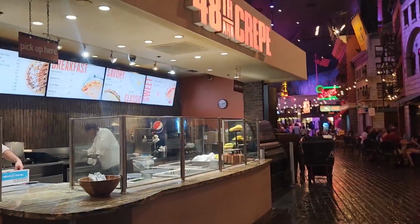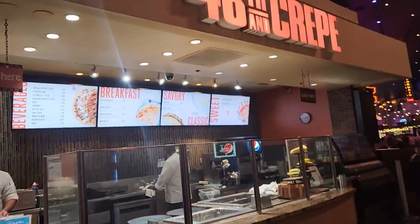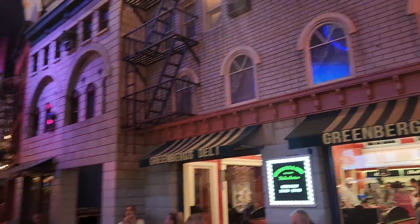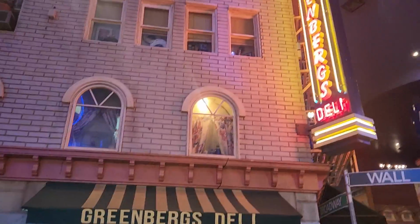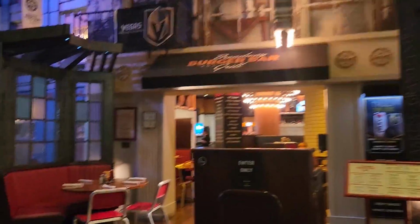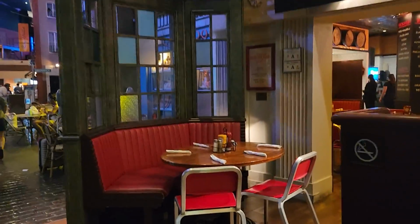So look at this. These are just more grab and go style. Looks like we've got crepes. Over here is Greenberg's Deli. Broadway Burger Bar and Grill. This looks like a fun little spot. I really like this little booth right in front.